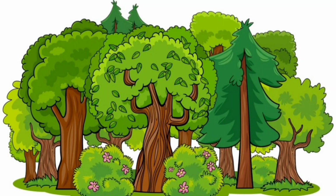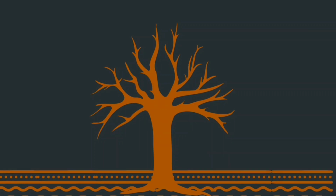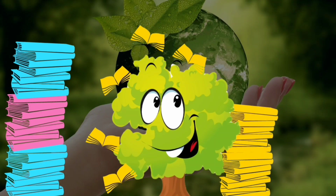Trees. I know we have been learning about our best friends since childhood. They have made possible all life on earth by emitting oxygen, absorbing carbon dioxide, building up our food, and giving us numerous necessary products such as wood, medicine, you name it. Of course, without them we are doomed. But no, we will look into some other quite less known aspects of their usefulness today.